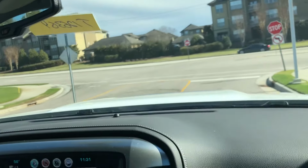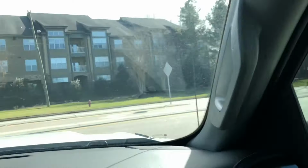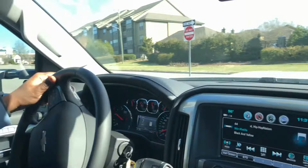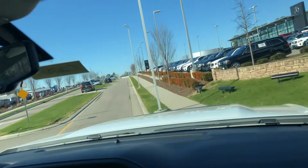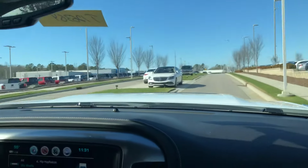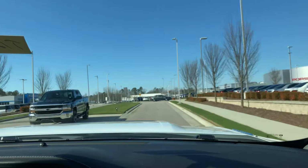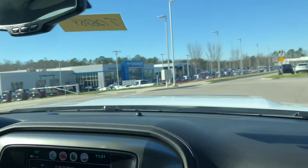Now let me show you how easy this is to U-turn this vehicle. This is a big old vehicle, but it's so easy to U-turn. Look at the turning radius on it. Great handling. I mean, what other truck does that? You hear that diesel?